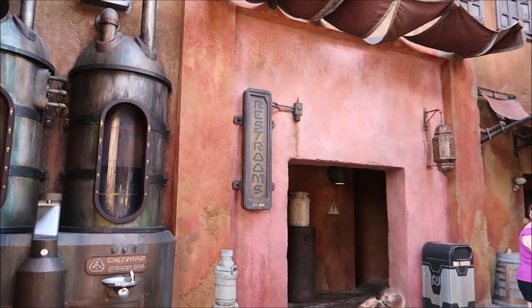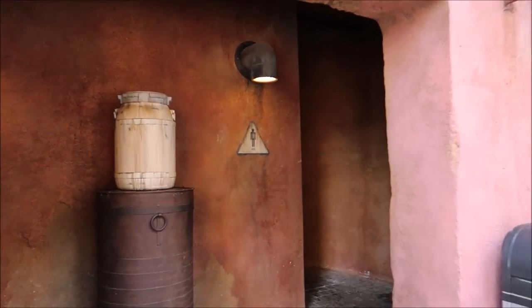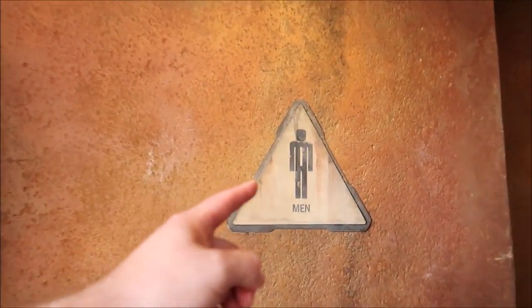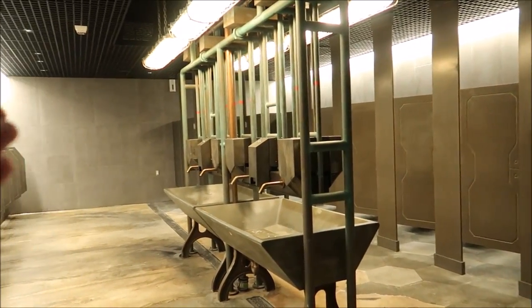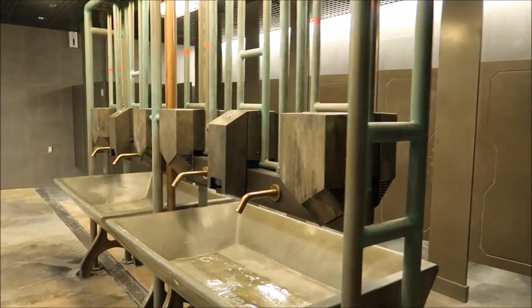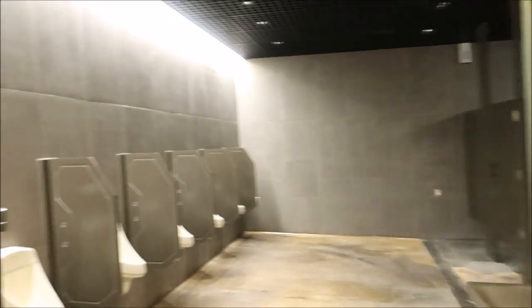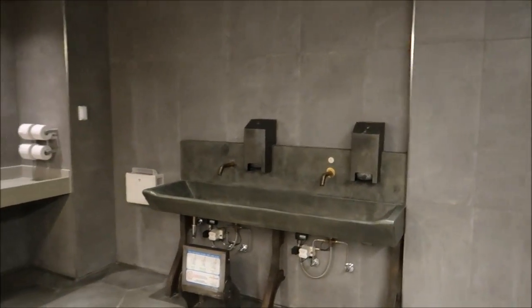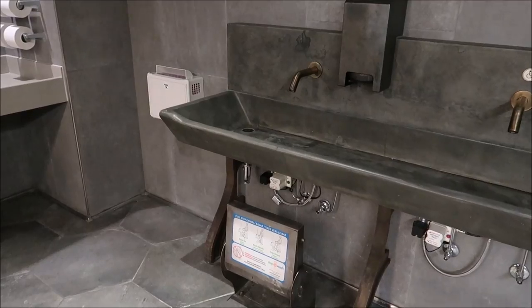Detail, people. I gotta check out the restrooms. Excuse me. Thank you, good sir. So since there's nobody in here, this is the restrooms. Look at this. Wow. These are sinks. Awesome. Definitely one of the coolest restrooms I've seen so far. And they even got a little step stool for the kiddos so they can wash their hands.